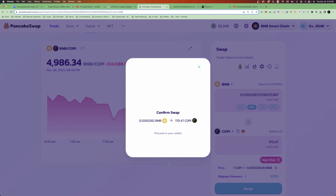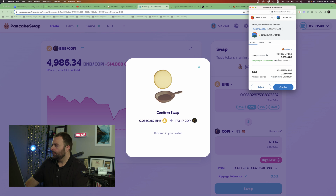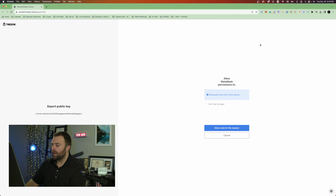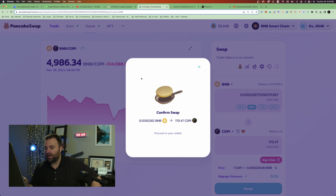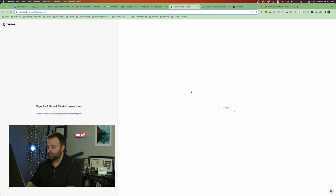Price impact, very small. So now we're just going to confirm. You're going to see that. We're going to confirm, and I'm going to check and use my hardware wallet. So export. Standard wallet. The idea of a hardware wallet is you have this acting as an intermediary.